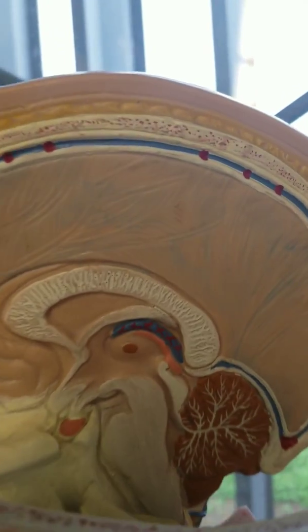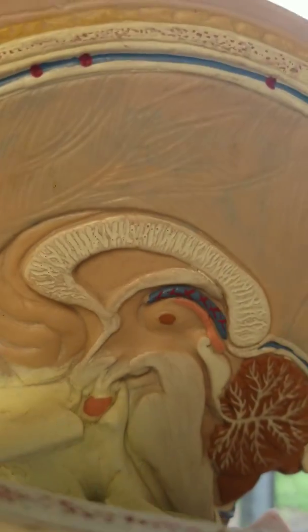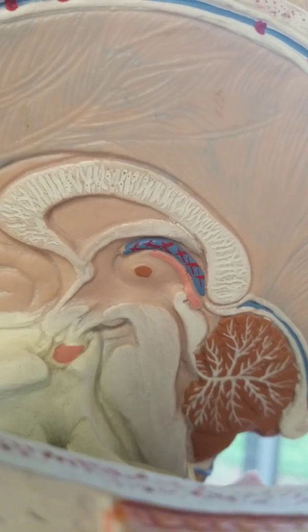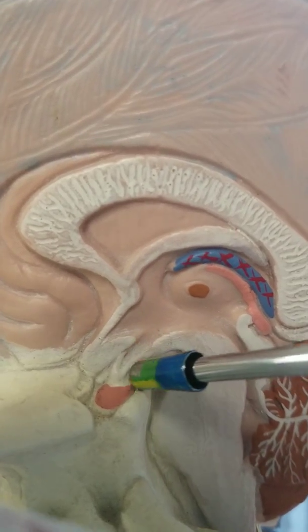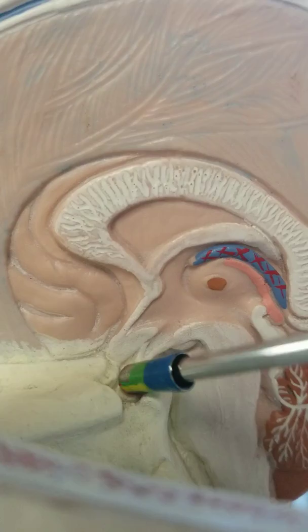The anterior pituitary, back to the pituitary here, which sits in that sella turcica of the sphenoid, produces and releases a bunch of different hormones. Let's start with prolactin. So we mentioned how oxytocin is produced and released from the hypothalamus and posterior pituitary. Prolactin is released from the anterior pituitary.